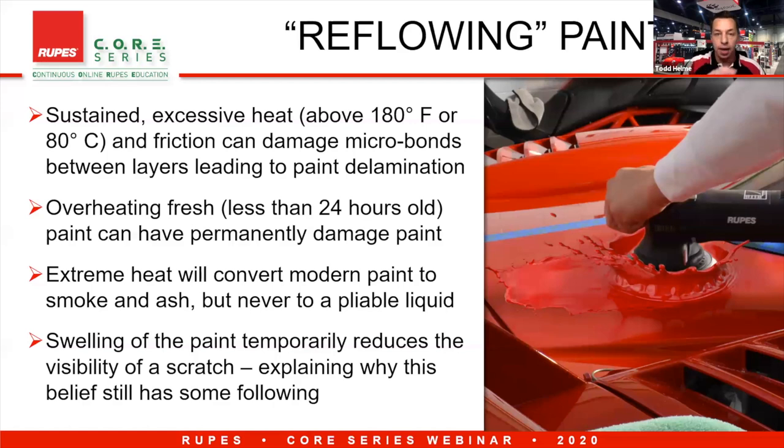This is really a problem when we talk about putting a lot of pressure and attempting to reflow fresh paint, because in some cases that type of motion can cause the bonds, which are still curing, still locking, still wet, to twist off. You can cause permanent paint damage on fresh paint. If we apply enough friction and enough temperature to modern cured catalyzed paint, it will actually turn to ash and burn, or it will melt. Imagine a plastic Easter egg with a lighter, if you ever did that as a kid, because I certainly didn't.